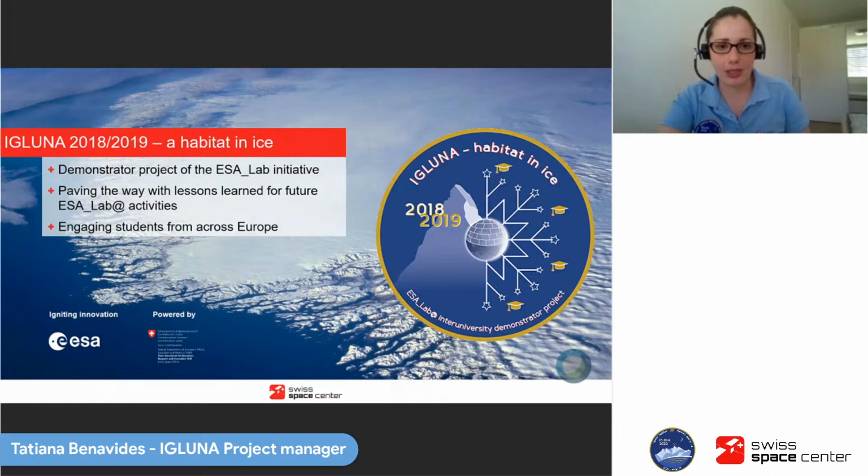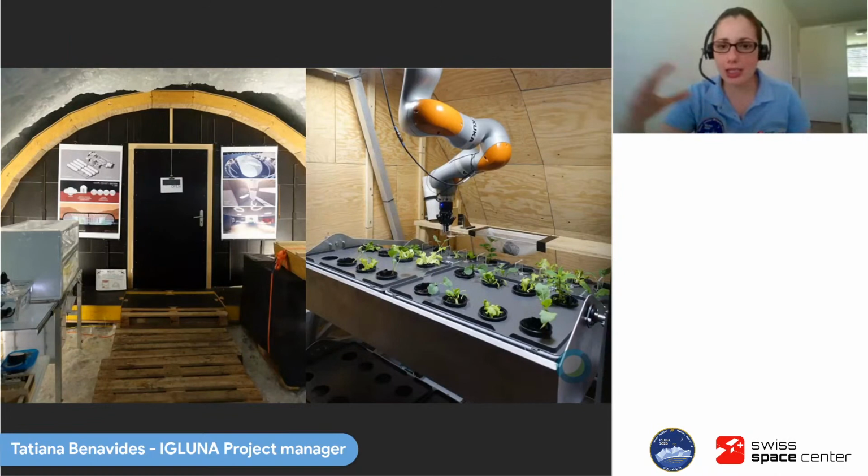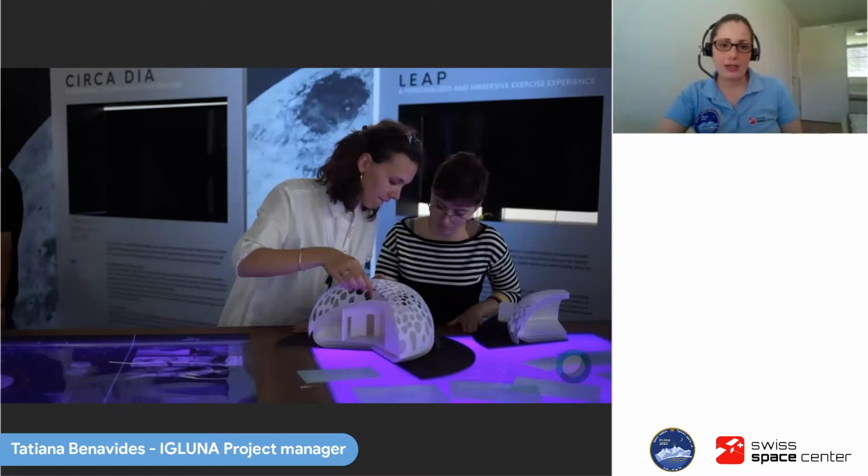across Europe. The topic was a habitat in ice, so we went to a glacier here in Switzerland in Klein Matterhorn in Zermatt. Students put their experiments on top of the glacier, performed their tests, gathered data, as well inside the glacier in a cave. They built a habitat, put their technologies inside, greenhouses and other equipment as well, to show how to sustain life in an extreme environment. And downtown in Zermatt, we were at the Vernissage Art Gallery, where students also created this exhibition with concepts of living on the moon.